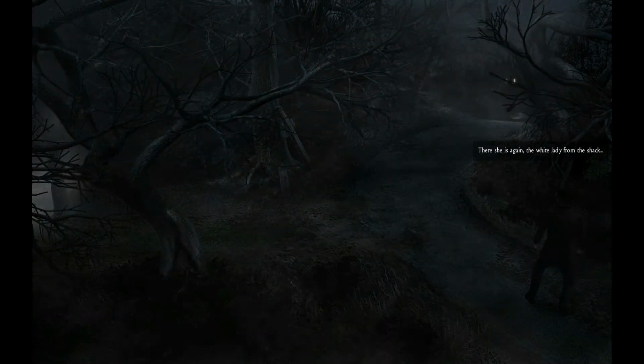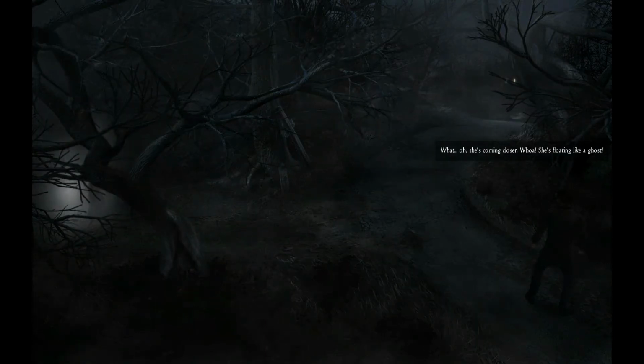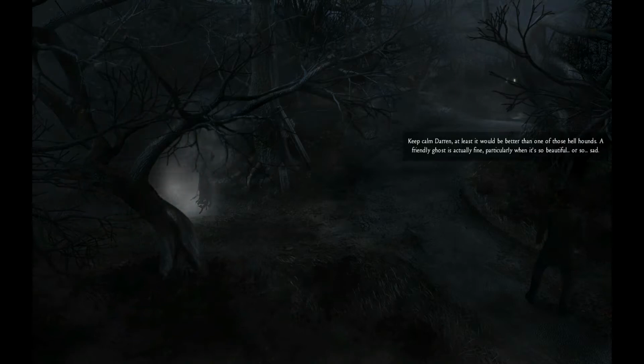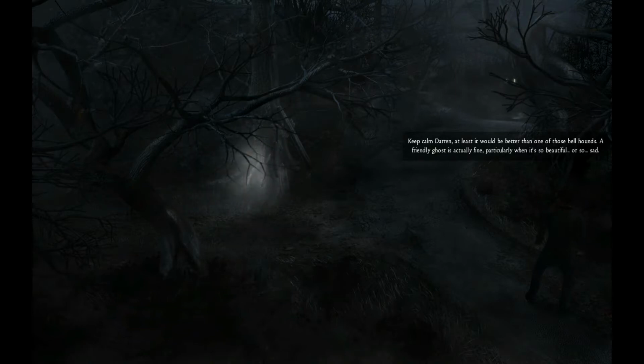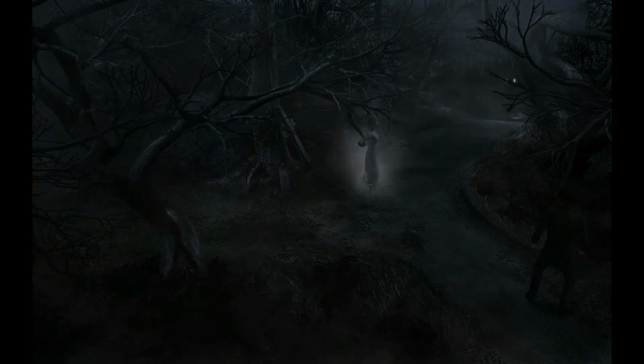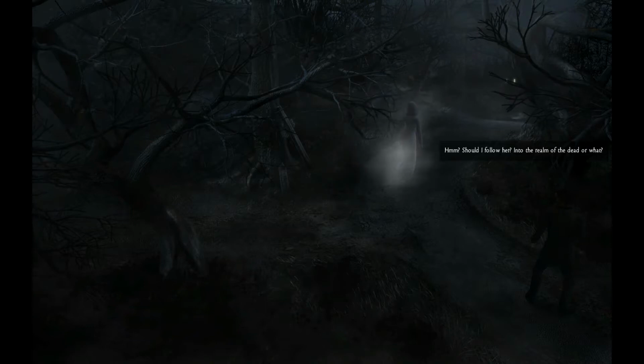There she is again. The white lady from the shack. What? Oh, she's coming closer. Whoa, she's floating like a ghost. What if she is one? Keep calm, Darren. At least it would be better than one of those hellhounds. A friendly ghost is actually fine, particularly when it's so beautiful. Or so sad. Should I follow her? Into the realm of the dead, or what?